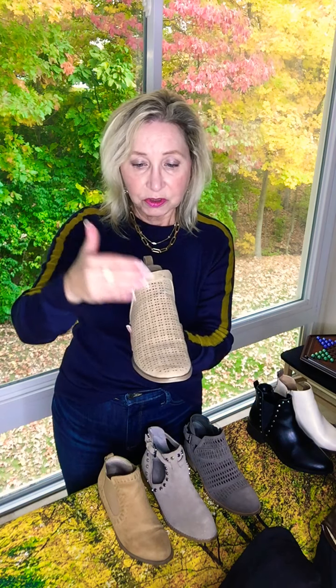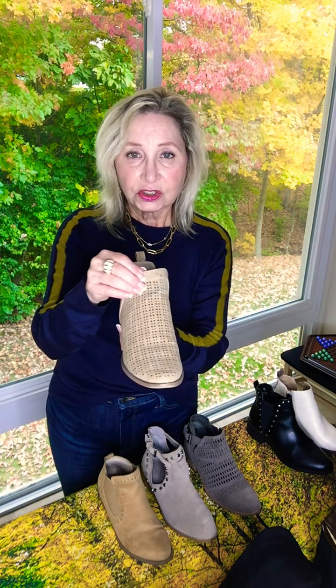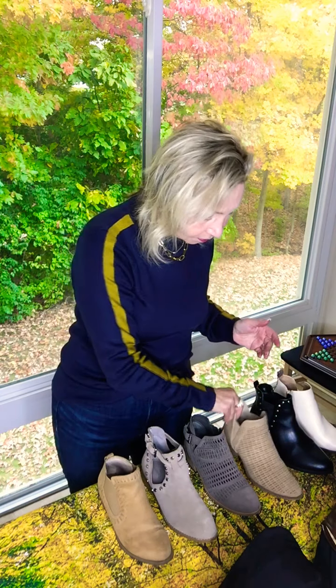Now these come up a little bit higher onto your arch of your foot as it goes up your shin. And so what I've noticed is that if I'm wearing jeans and there's a little streak of blue right here because the color of the jeans has worn off onto this, I usually just put my jean cuff over at the bottom on top of this and it's good to go.